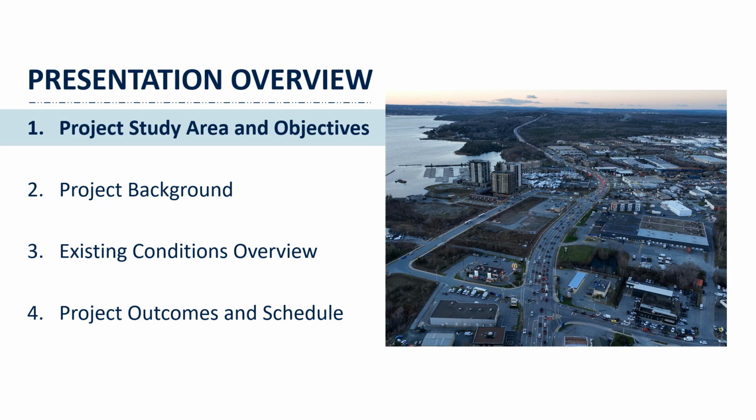During this presentation, we will provide an overview of the project study area and objectives. Then we'll go into the project background and provide a brief overview of existing conditions. Lastly, we will provide information on the project outcomes and schedule, as well as upcoming public engagement opportunities.